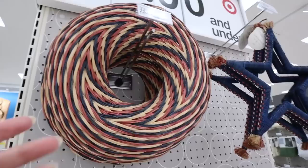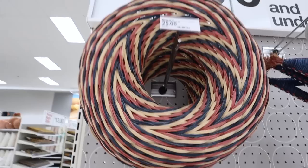We have two summer woven wreaths. The first one is this one. It kind of looks like a bagel or a donut. It's very round, and it just has this kind of weathered looking red, white, and blue weaving. Then there is this option, which is super cute.